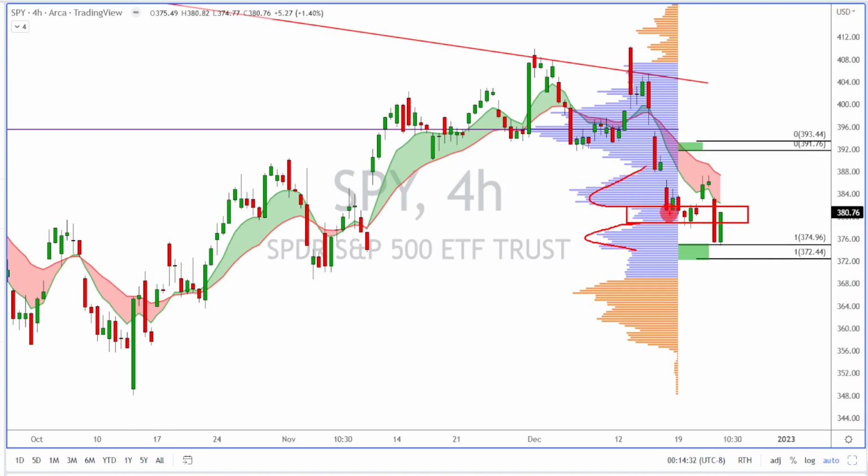So for example, the price will auction up, and then when it gets to the upper edge of this balance area, it will auction back down. And then when it gets down to the low, it will just continue to balance there, because that's what we call a balance area. And this area is considered to be fair value for the buyer and the seller. And that's why there are a lot of transactions taking place at these price levels.